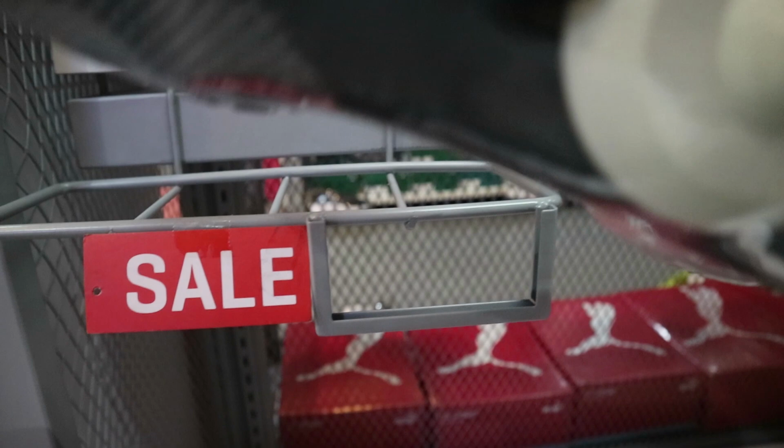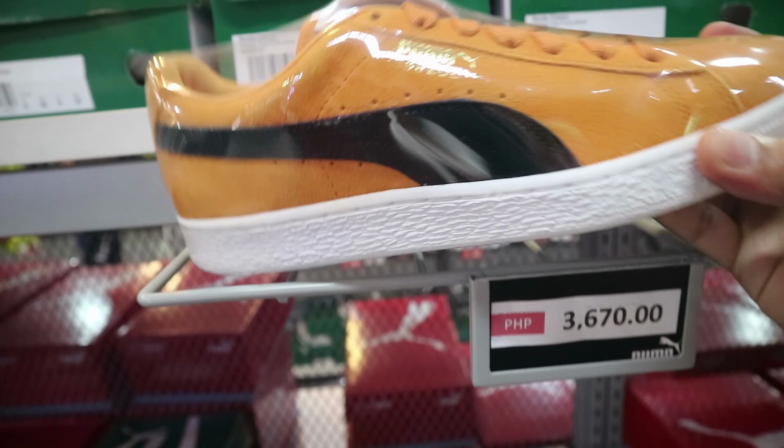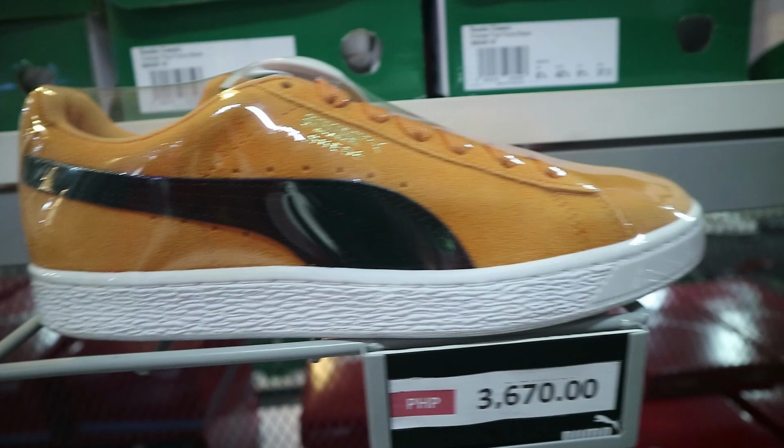Over here, we have the Ignite Dual Breathe on sale siya. This one that sells for 5,750, now is on sale for 5,175. So this one is also a running silhouette. We also have another Puma Suede in this parang orange colorway, black and orange colorway. Sobrang classic talaga ng mga Puma Suede. I need to get at least one in the collection. This one sells for 3,670 pesos.